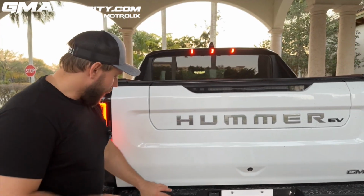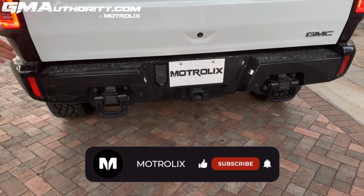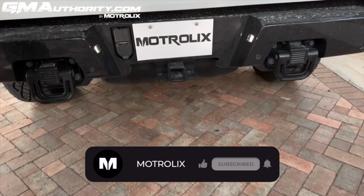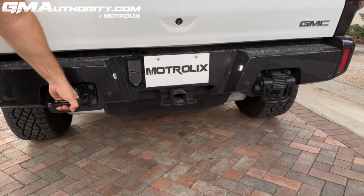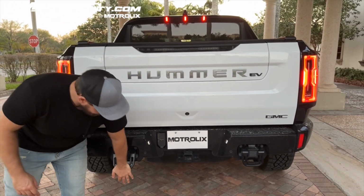From there, you have a piano black bumper. You can see that over here. We got it nice and dirty for you because that's the way we roll. You have the hitch there and the tow hooks. Here they are. Again, not just for show, they are very much functional on the Hummer EV pickup.